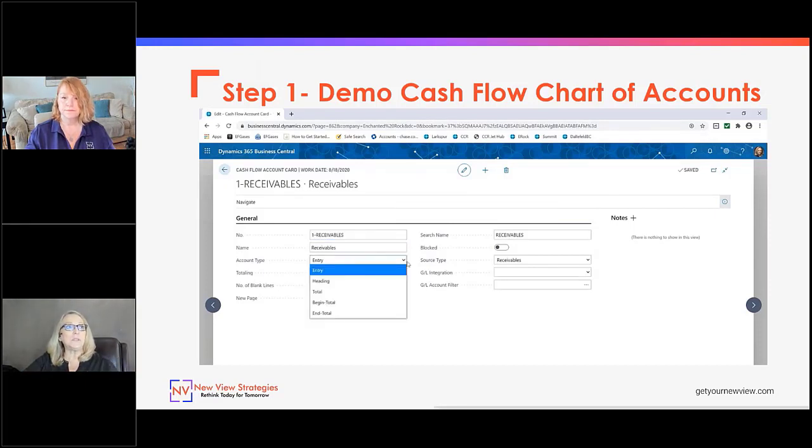So you can see here receivables, and some of the things that are different, the account type. In our regular account, we have posting, not entry. Here we have entry because we didn't really post anything. But we do have headings and totals and beginning and ending totals. So you can see how you can grow the chart of accounts for cash flow as much as you need to. And so you have the same options as you do in your regular chart of accounts. Just remember, entry and posting kind of go together. And then we still have the totaling. You've got your number of blank lines and new page, very similar to your regular chart of accounts.